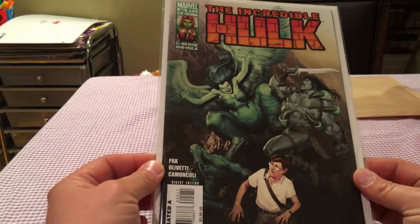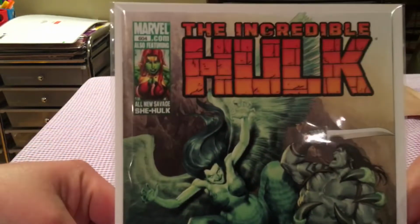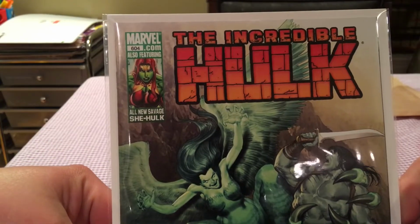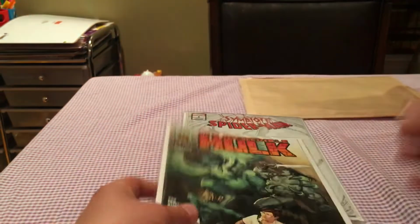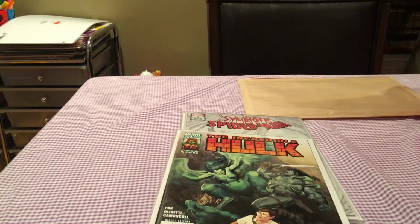Betty Banner as the Green Harpy or whatever. So, Incredible Hulk 604. Actually, you know what? This isn't the first appearance, I don't think, but it is a key. I never want to give inaccurate information.